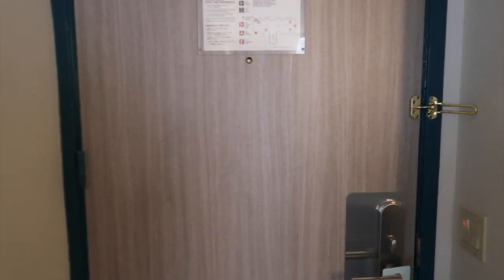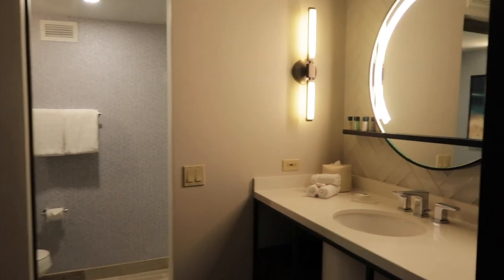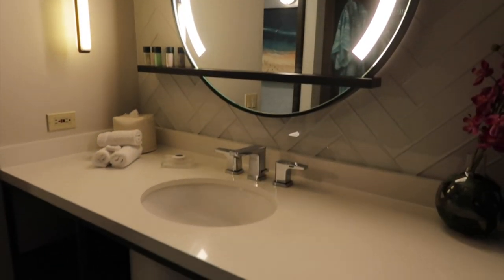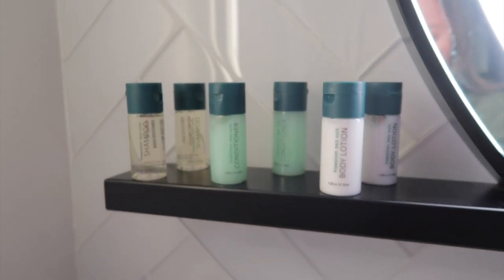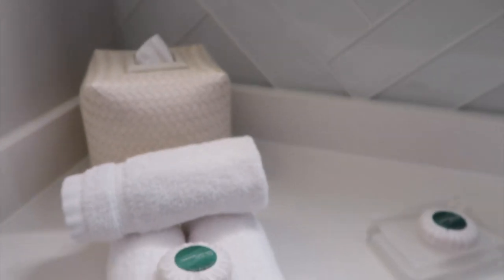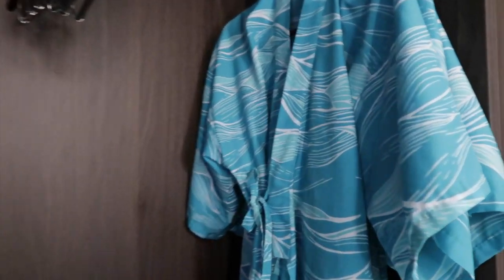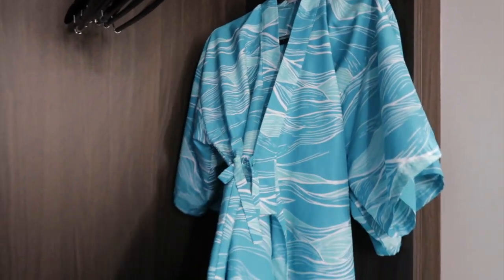Okay, starting from the door area when you walk in, this is what you see. We're gonna start off with the bathroom. This is their bathroom area. There's shampoo, conditioner, body lotion, facial bar. They have these really nice robes. I love the color. Very beachy vibes.